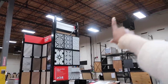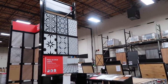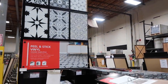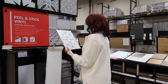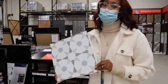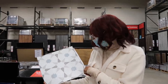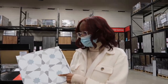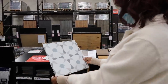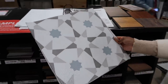Okay y'all, so they also have some peel and stick options right over here, and that one up there caught my eye, so I'm gonna see if we can look at it up close, and this would be another way that we could definitely save some coins. This is it right here. This is actually so cute. Wait, this is actually really especially cute if the cabinets match. Especially if the cabinets are within this shade family, which they kind of will be. Not exact, but similar. This is really pretty. I'm kind of a fan.